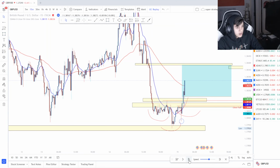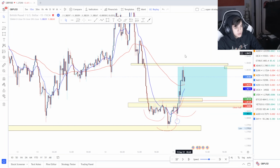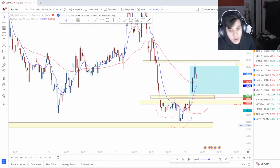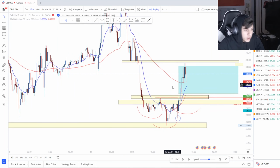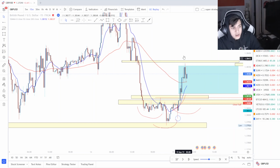See if we do get there. Boom, boom, boom. And I did take some profit right over here, just because it was 20 pips, right? So I was targeting my next R, right? So I take profit every single R. Every time I go up an R, I take profit there. Every time I go up another R, I take profit there.